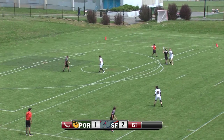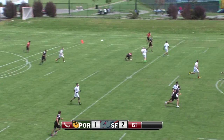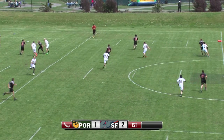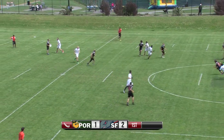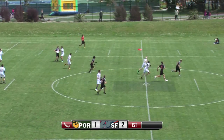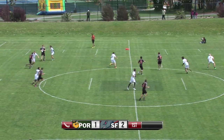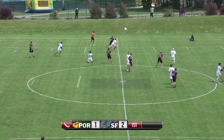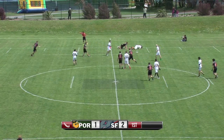San Francisco picks it up, brings it to the line. Quick break to McCarty. Jaeger's got it. Inside break to Dryden. Dryden looking for the dump. Breaks at the backhand. Not held on to.